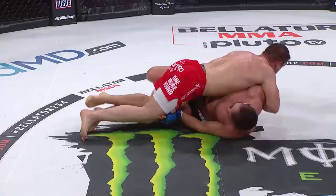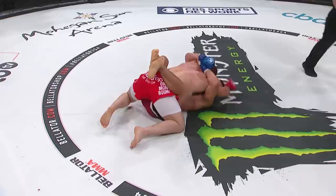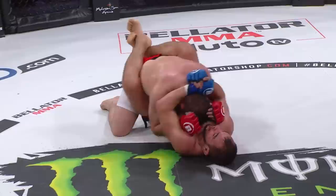On the body, Jiu. Keep working. Right hand on the hook. Keep working. Frame with the elbow. The kimura's right there, Jiu. Nice job of Lachinov to get him back into a full guard. 3 minutes. Keep working, Shamil. Don't let him put the fight up again. Keep working. That's it. Just keep working.